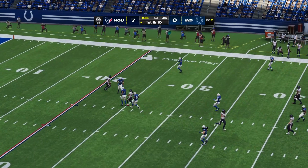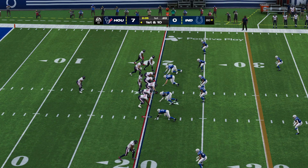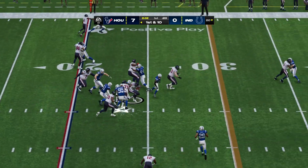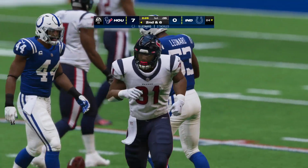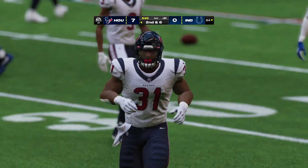Fair catch called. It's taken in right at the 20-yard line. The Texans offense ready to go here for their next drive. They'll be looking to duplicate that first drive, the one that got them that 7-0 lead. Of course they would. I mean, look, they're on the road. So getting the 7-0 lead was huge for them, right? Imagine getting up 2 touchdowns on the road, taking the crowd out of the game.